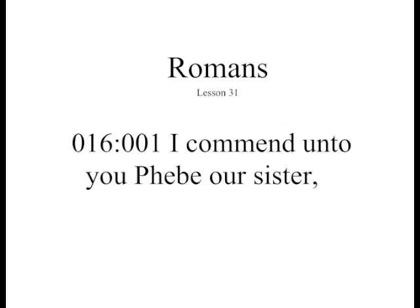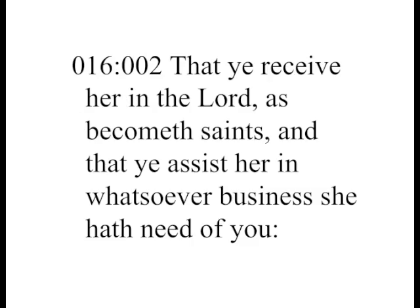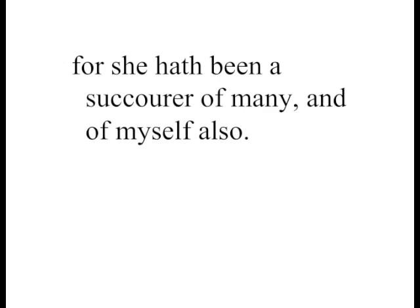I commend unto you Phoebe, our sister, which is a servant of the church which is at Cenchrea, that ye receive her in the Lord, as becometh saints, and that ye assist her in whatsoever business she hath need of you. For she hath been a succorer of many, and of myself also.